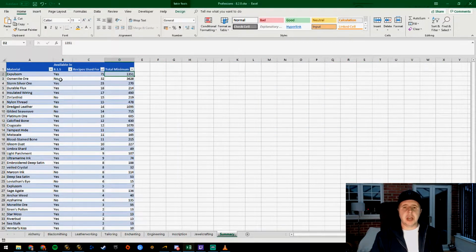So there's going to be a little bit of that. But interestingly, with regards to the current available items, we've got Storm Silver Ore, we've got Durable Flux, which you can vendor, the Insulated Wiring, which you can vendor, and Nylon Thread, which you can vendor. I think the big one for me currently is Storm Silver. It's used in 23 recipes. About 270 minimum is what you're going to need to craft all of those items, but by all means, you're not going to limit yourself to those 270. I would recommend getting those as much as possible.